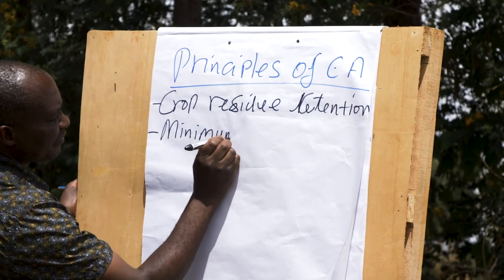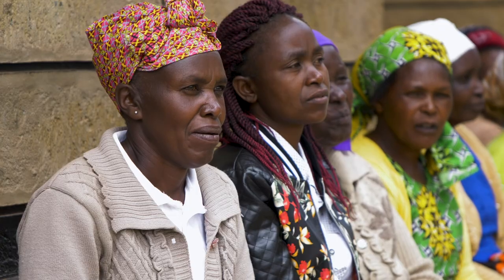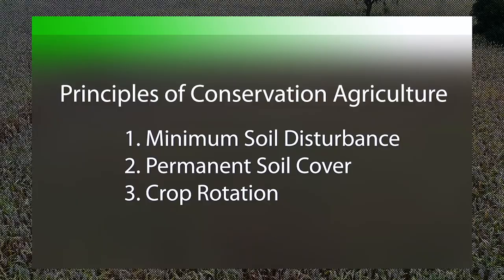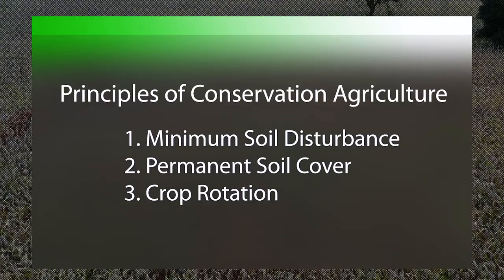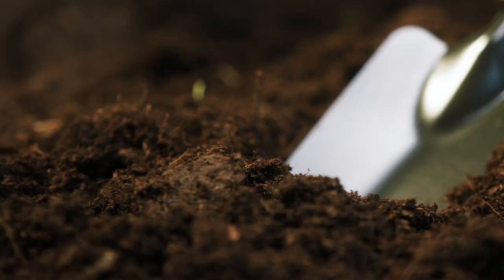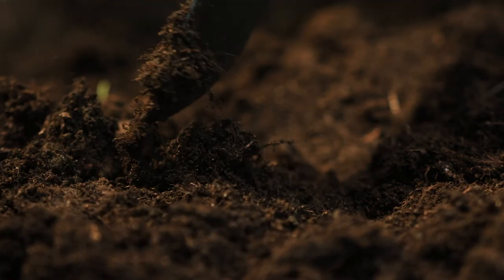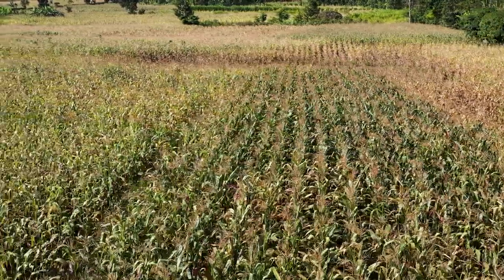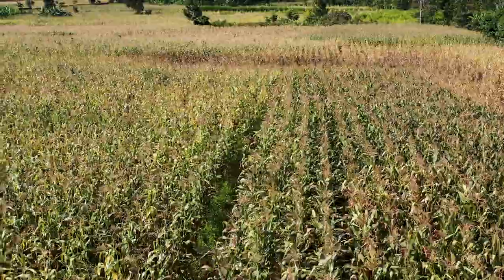In conservation agriculture, farmers are encouraged to embrace three principles: minimum soil disturbance, permanent soil cover, and crop rotation. These techniques help in maintaining organic matter to ensure that the capacity of these soils to hold water remains high, enabling crops to continue growing even during the dry season.